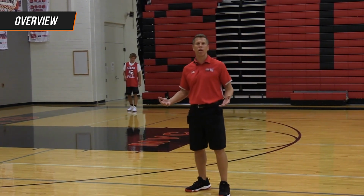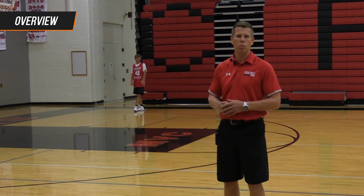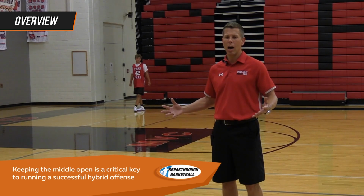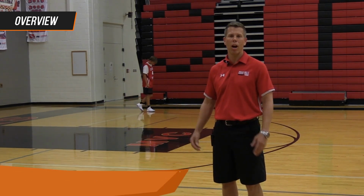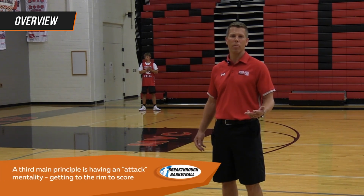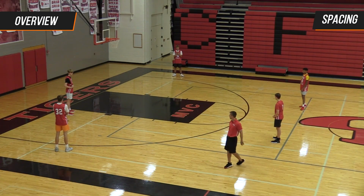So what I'm going to start off doing is talk about the spacing of the offense. A couple of the main principles, which is we want to keep the middle open. That's principle number 2. That's going to help us with the hybrid as far as when we get into our motion principles and also when we get into the dribble drive principles. The last element and the main element is we've got to maintain spacing, and we've got to have that attack mentality at all times. So we're going to start off, like I said, with spacing.